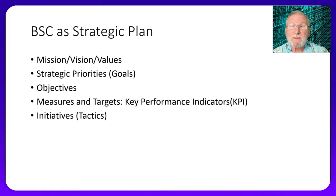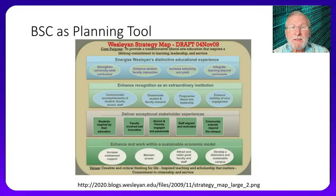If you use the balanced scorecard as a management tool, then it may in fact become your strategic plan, and it looks kind of like this. Measures and targets are used to generate ideas for initiatives, which are the programs and projects that serve to improve the key performance indicator scores. The strategy map is the plan, and the scorecard is the measure of success. In other cases, however, the balanced scorecard methodology is used not so much as the management plan, but as a strategic planning tool.